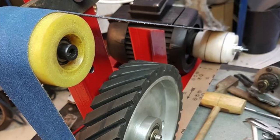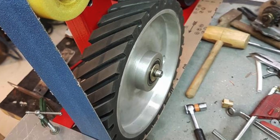I really like making my own tools, my own power tools. I made a disc sander and a 2x72 belt grinder. So that's a lot of work, but that's really fun. I also like refurbishing old tools like this hammer or axes or stuff like that.